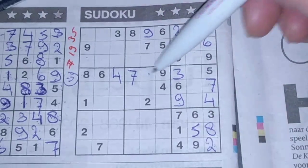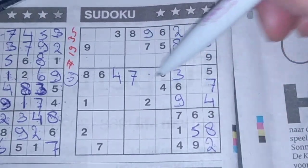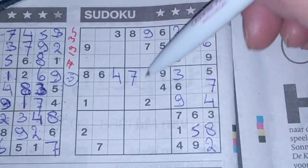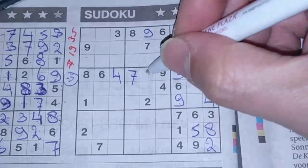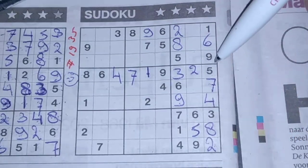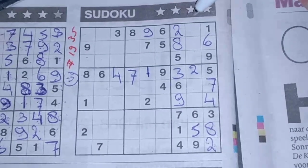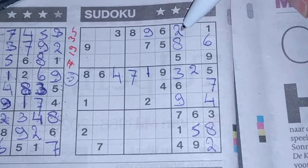Now we have two missing numbers in this row. Those numbers are the 2 and the 1. We see here 2. No 2 there. 2 should be here. And the 1 goes there. Then. One, four, three, two.